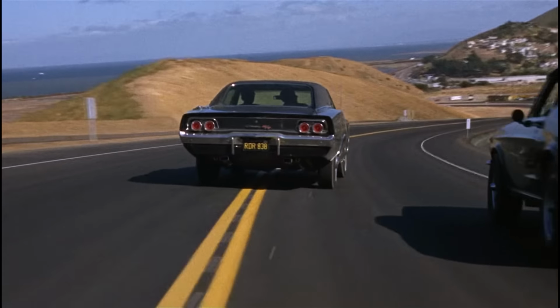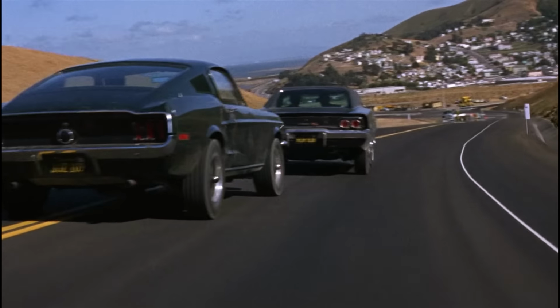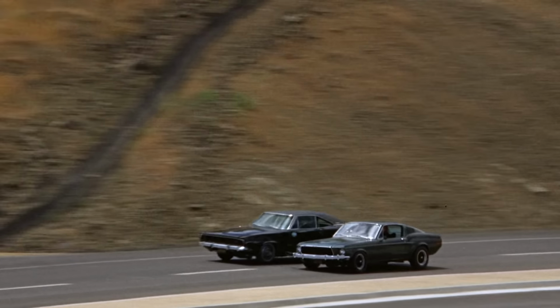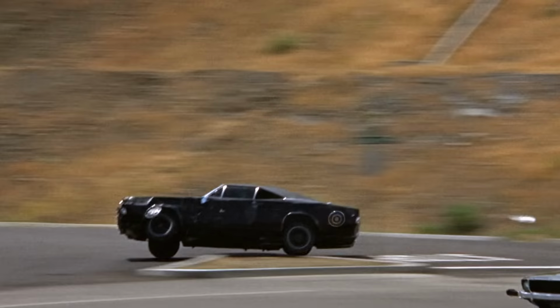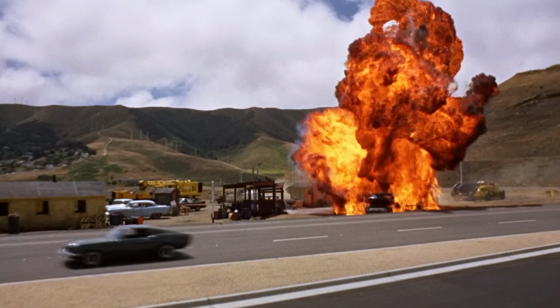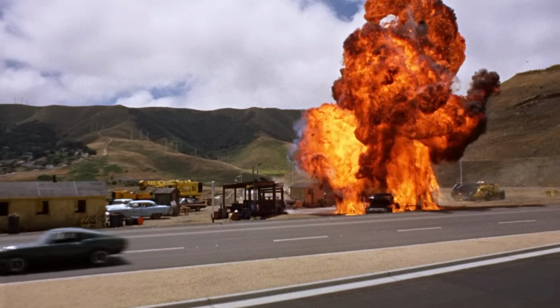The best action moment is the end of the chase where the Charger and the Mustang are in a high-speed duel along a parkway when the Charger launches off the road and meets its fiery ending smashing into a row of gas pumps at a fuel station, causing a huge fireball to erupt. Cars seem to be very explodey in action movies.